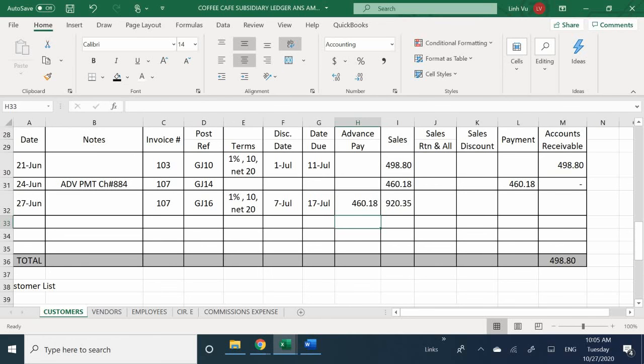Then if we did our calculation correctly, we did the invoice minus the advance payment minus the discount minus returns and allowances minus payment, it should reflect exactly what we're talking about. It should reflect whatever the bill stated, which is 460.17. So this is what the invoice was. We subtracted out the advance payment, and now your total invoice or accounts receivable should be 460.17. That is the correct amount. And that's how you utilize this table.